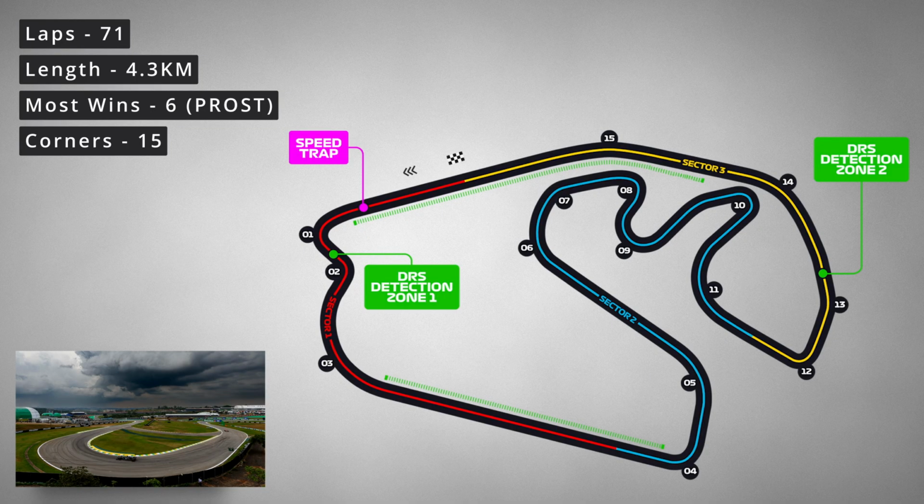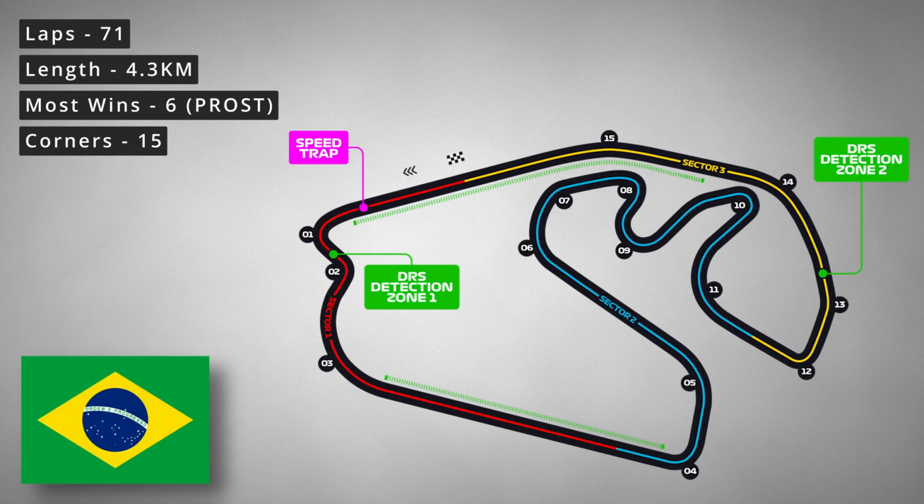There are only 2 DRS zones available, one down that long pit straight that I was just talking about, and then the second in between turns 3 and 4. The end of both of those DRS zones are the best overtaking points on the circuit.